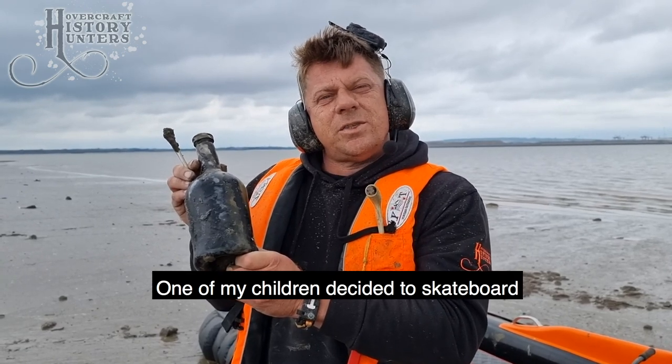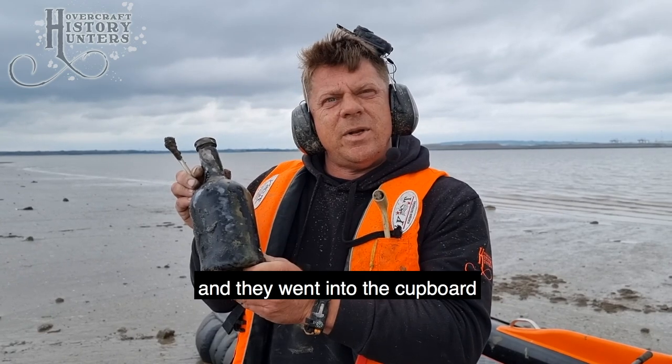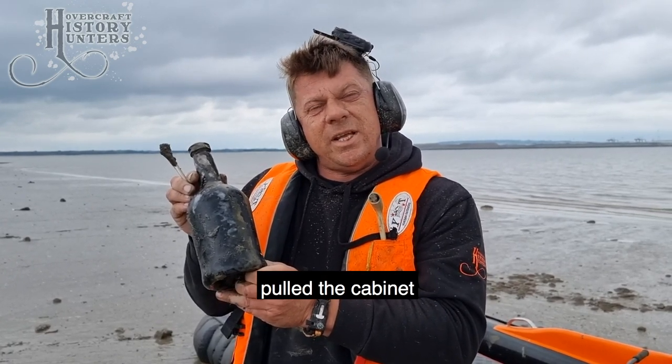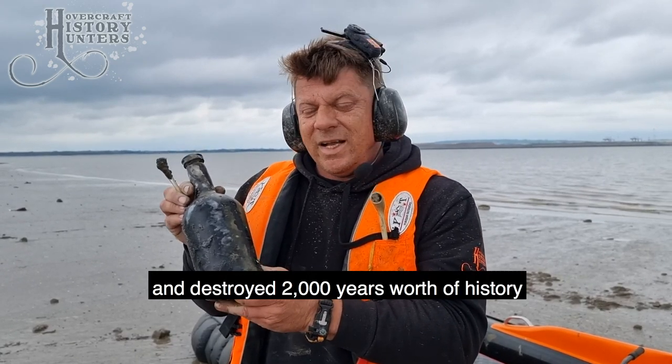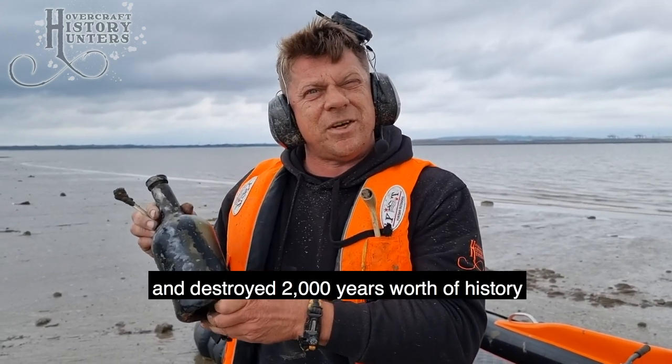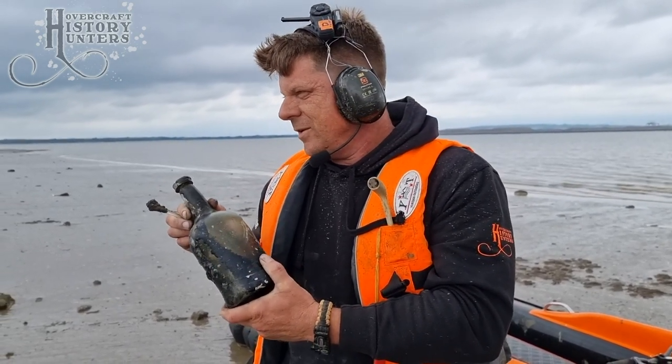One of my children has decided to skateboard in the entrance hall, and then they went into the cupboard, pulled the cabinet, come down, managed to get out of the way before it smashed on the floor. Blimey. And destroyed 2,000 years worth of history. Oh, killer. But still, we're building the collection back. And we are building it back.